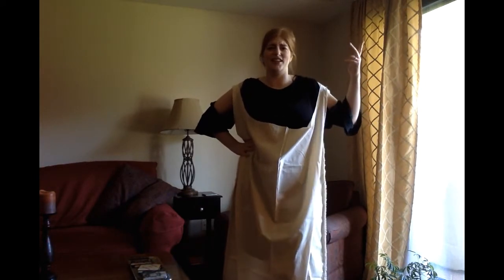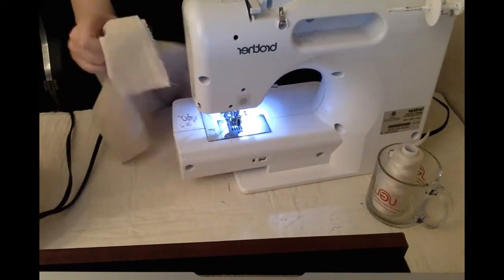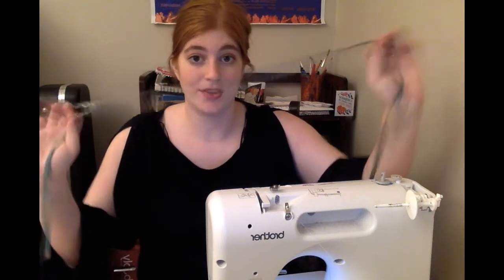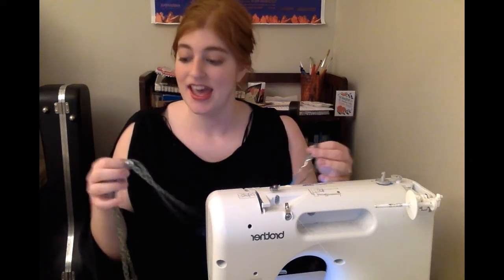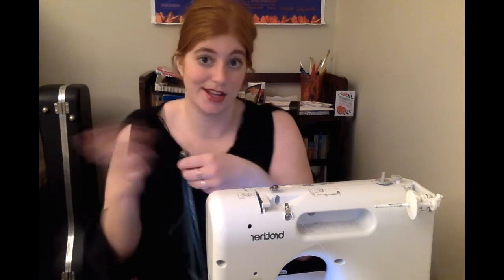It's going to be done. I cut the armholes a little bit deeper and sewed over the top of the side seams to re-secure that area. So I found this thin green ribbon with little gold details that I'm going to use to run through the channel at the neckline. It actually even looks a little bit too fancy for this kind of chemise, but it's what I had.